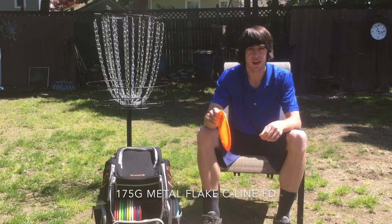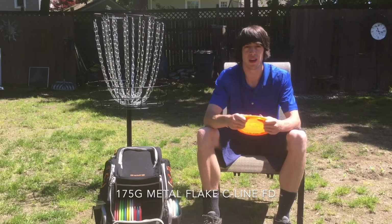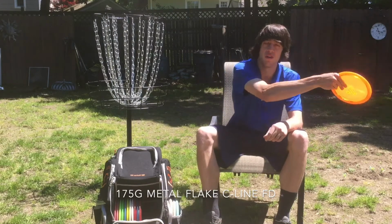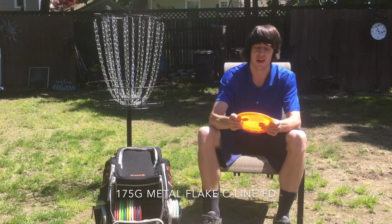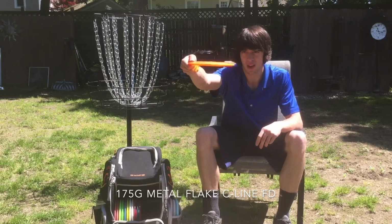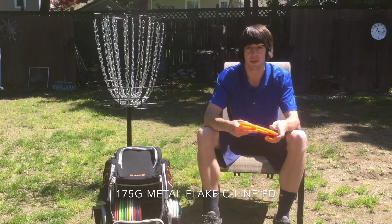But an FD will give you a little bit of a faster speed, and it'll still carry out that same straight line, maybe with a little bit of a harder finish at the end. The M3 will kind of just glide out and sit, but the FD will go straight for a while, and then it'll kind of crash at the end. So definitely a great disc to have in your bag, the Discmania FD.